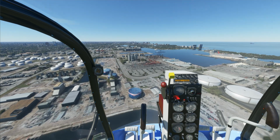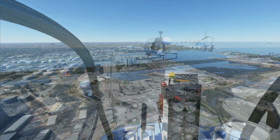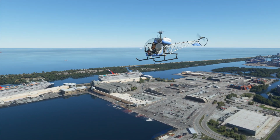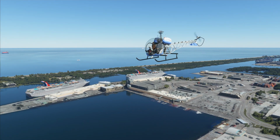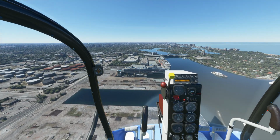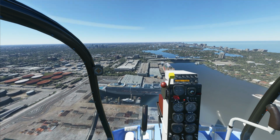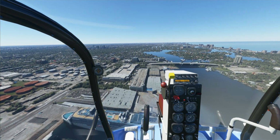So lowish resolution ground textures, but not a problem. It does look good. That cruise ship looks excellent. And a couple of ships out in the bay too. Stunning. Really, really good. If this is Latinvfr, they've done a cracker job by going way beyond the airport boundary.